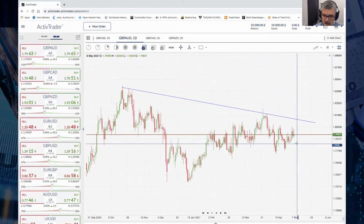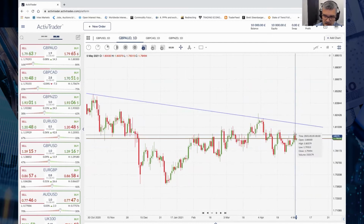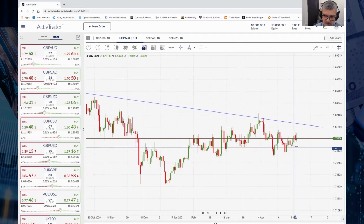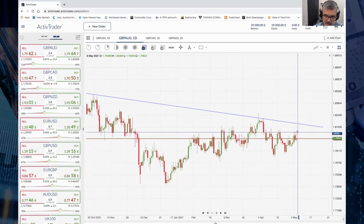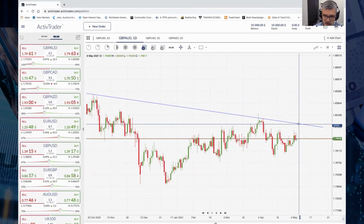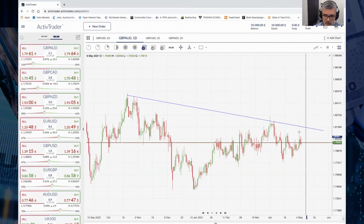If we do get a move out of the British pound US dollar range, then I'm also expecting the British pound versus Aussie to break higher. Yesterday was an inside day for Wednesday. So Tuesday's price action is the range. If we can get above yesterday's high, then I fully expect to start attacking these swing highs and then moving up to this downsloping trend line, which will be capping prices around the 1.82.